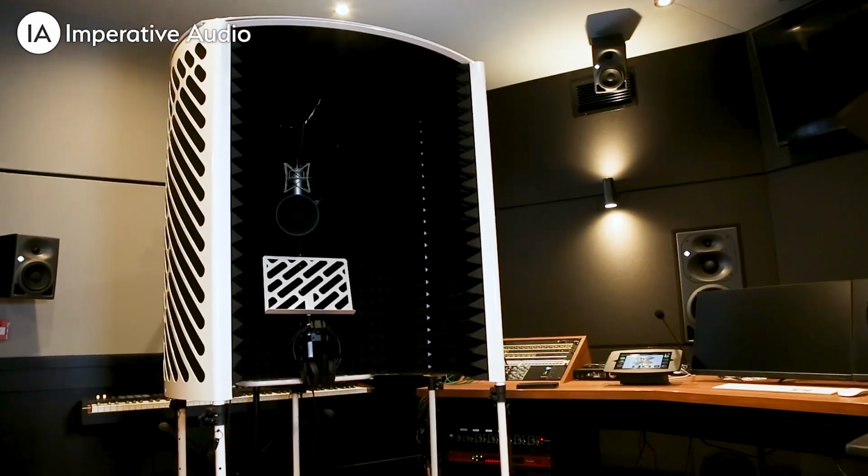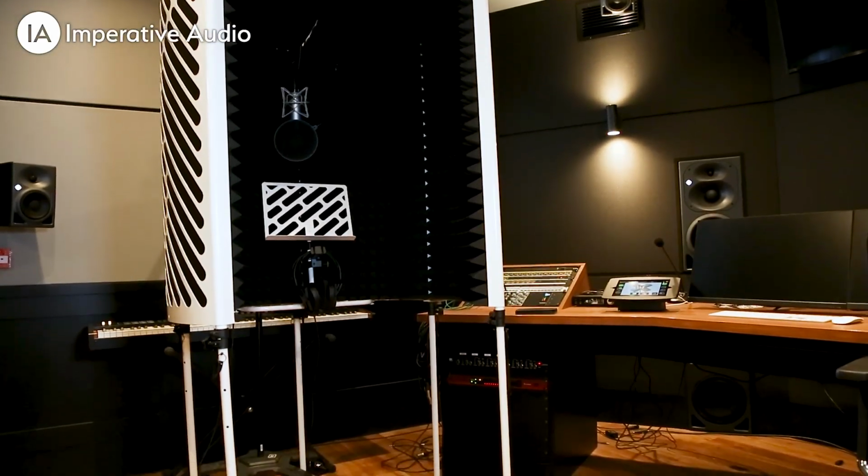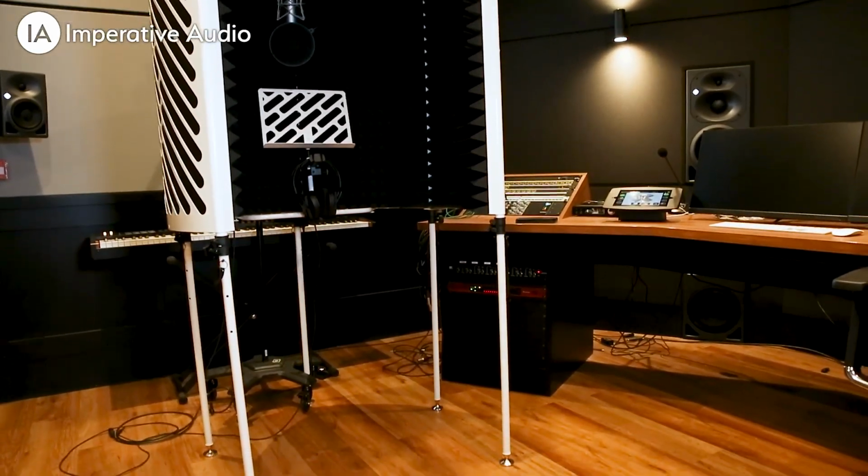So we've had the PVB now in our Atmos suite actually for a couple of months, and one of the reasons we purchased this for this room was because we have quite a lot of VO clients. And although this room is tied into many other studios along the corridor, quite often they're booked.